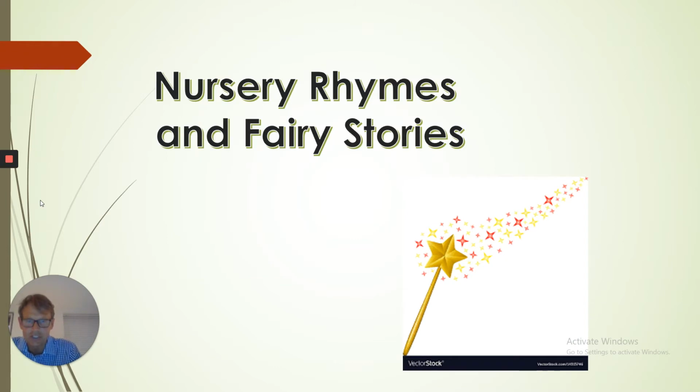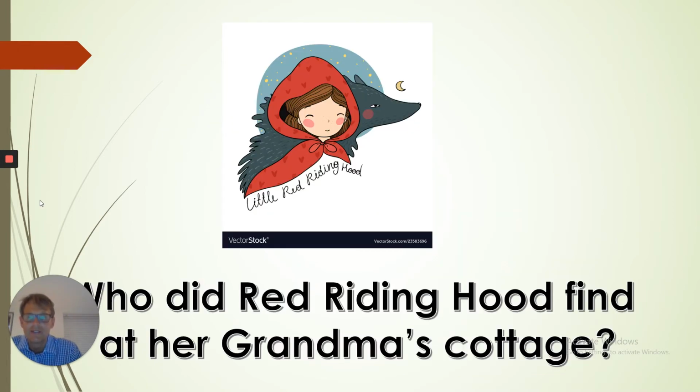The second section is about nursery rhymes and fairy stories, and there'll be an image and a question about that image. It sounds complicated, but it isn't. So here we go. Okay, so this is a picture of Little Red Riding Hood. And who or what did Red Riding Hood find at her grandma's cottage? So that's the question.